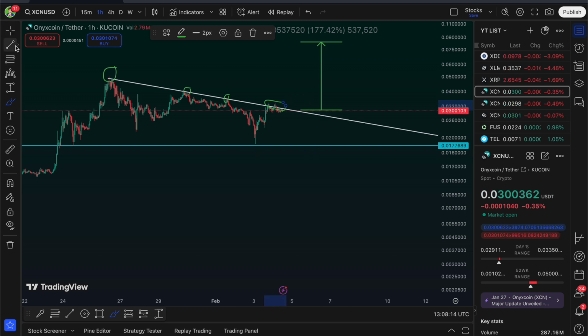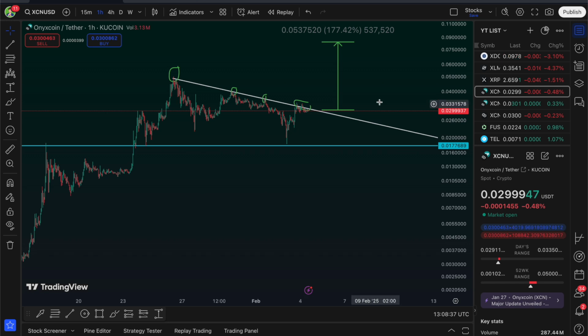Of course, we've had this very bullish news event. We're getting a deflationary XCN token here that should reduce the supply and increase the price. And I think the market is going to realize that. And if we break out from the upside, that could be the trigger for some big price action, of course. And of course, that is the bullish scenario here.